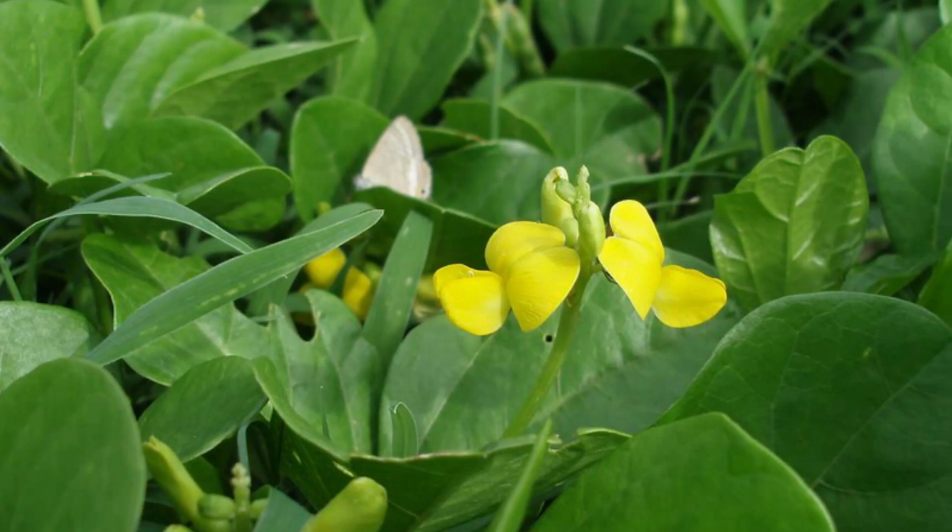Now the last ground cover on the list is a Hawaii native, Nanea. Nanea grows on the salty, sandy beaches up to 1,500 feet.